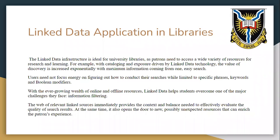Users need to focus energy on figuring out how to conduct their searches while limited to specific phrases, keywords, and Boolean modifiers. So with the advent of an ever-growing wealth of online and offline resources, linked data helps students overcome one of the major challenges they face in information filtering. The web of relevant linked sources immediately provides the context and balance needed to effectively evaluate the quality of search results. And at the same time, it opens the door to new, possibly unexpected resources that can enrich the patron's experience.